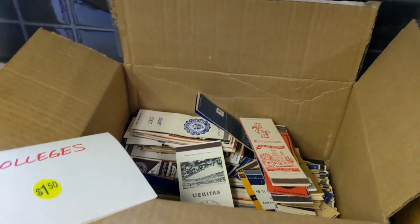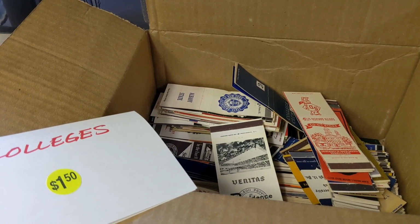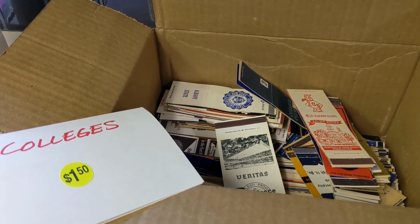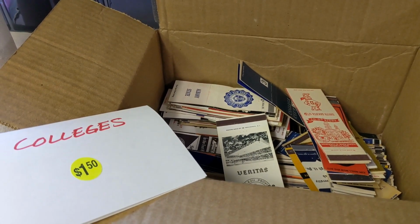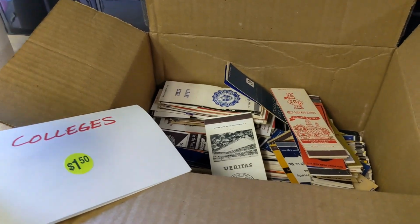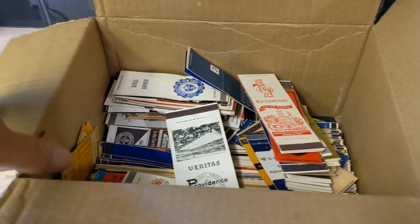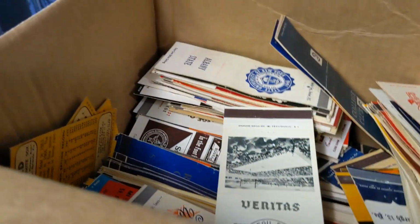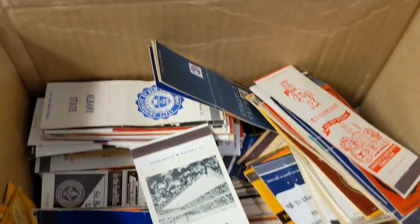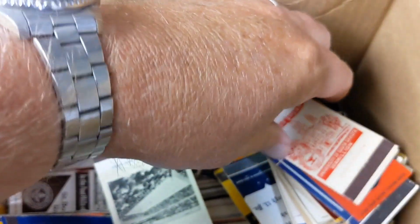I went to where I got the baseball cards. The gentleman collected matchbooks for the last 40 to 50 years and was just getting out of collecting them. I got this box of college matchbooks, and I'm guessing they're all from probably the 1950s, 60s, and newer. But for $1.50, I could not pass this stuff up.